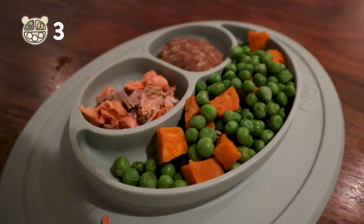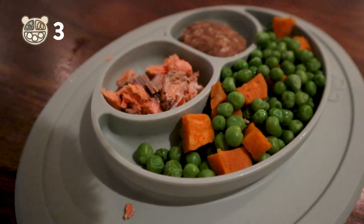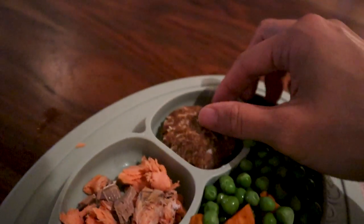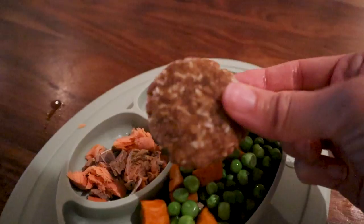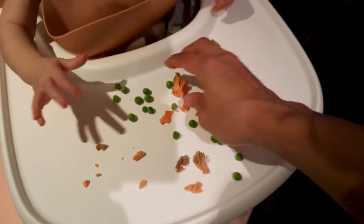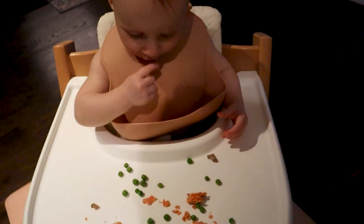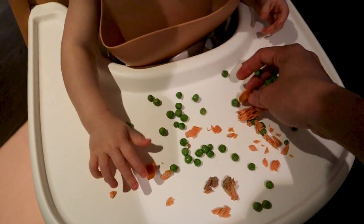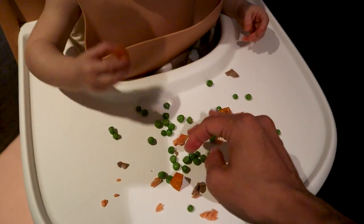Alright, Sage's dinner tonight. We have some sweet potato and peas, some wild salmon, and a peanut butter coconut cookie that I made. Homemade cookies. Just sprinkle some. And I honestly like to just mix her food. That way she can pick what she wants. And sometimes it's just nice for her to pick up the peas, just pick up the sweet potato. It's kind of like a matching game.